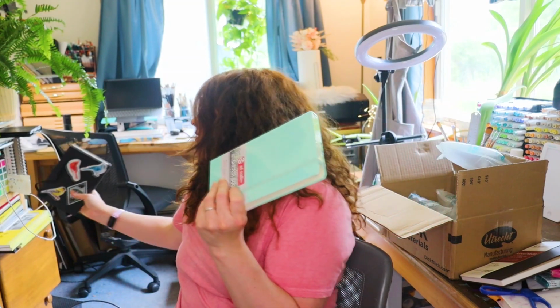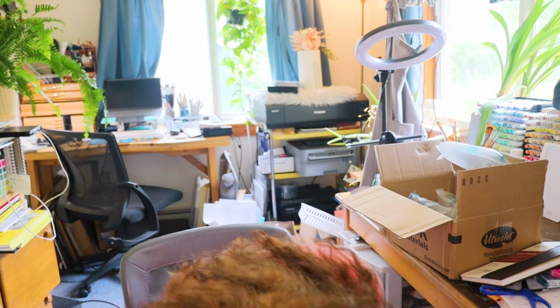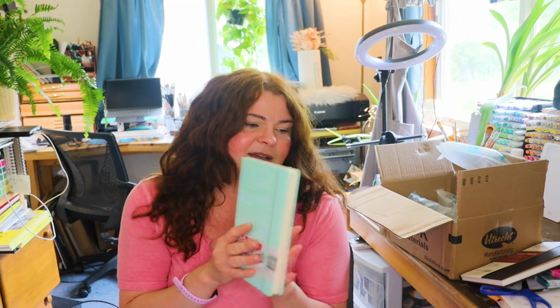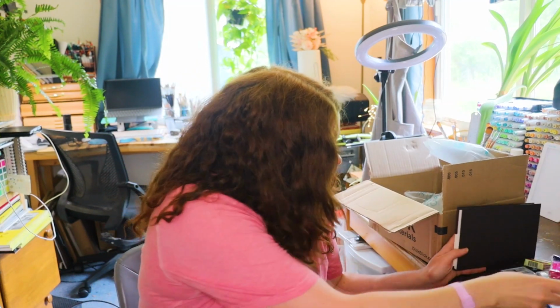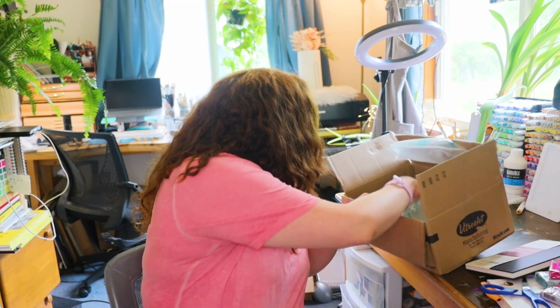This will run you like $21, $22, depending on where you get it. This, I believe, I've got the packing slip. I can tell you how much it was. It was $7.42 for this size. And look at the pretty color. Teal, maybe robin's egg, aqua, I don't know. That's one of my favorite colors, so I'm super excited to try that. Oh, I missed another pack of the Sculpey. I'm super excited to try that.